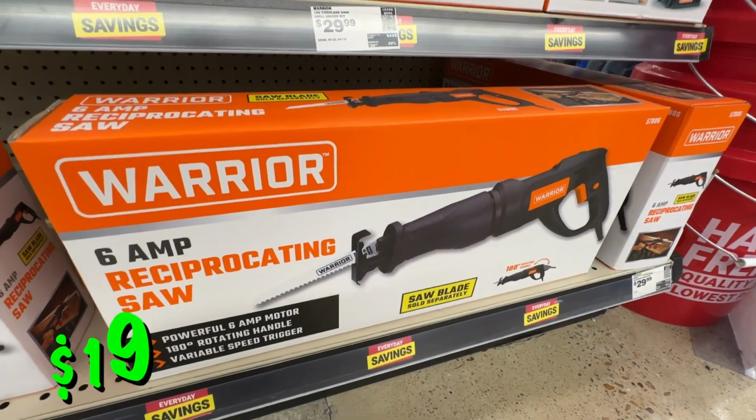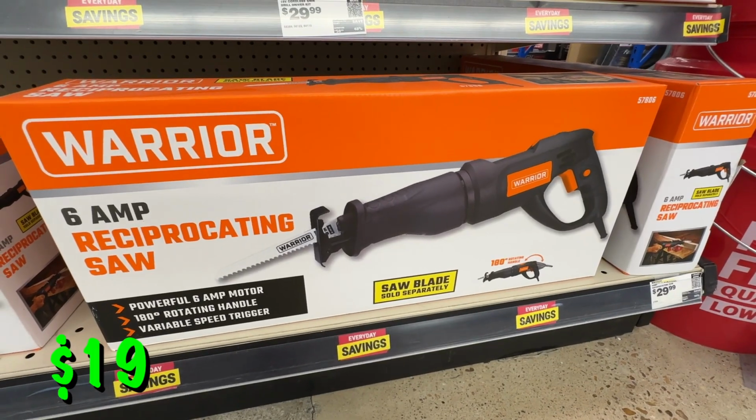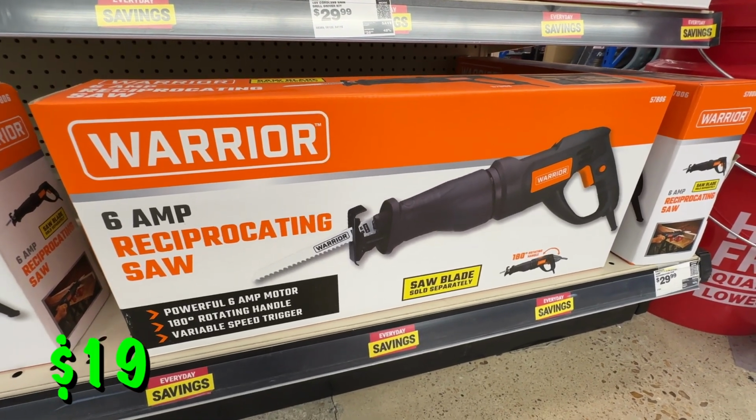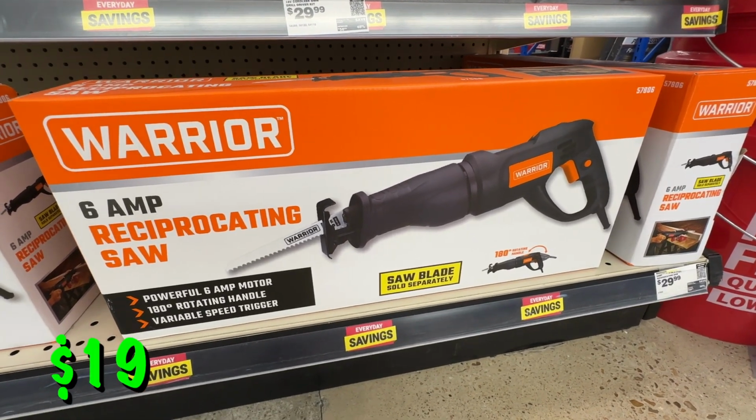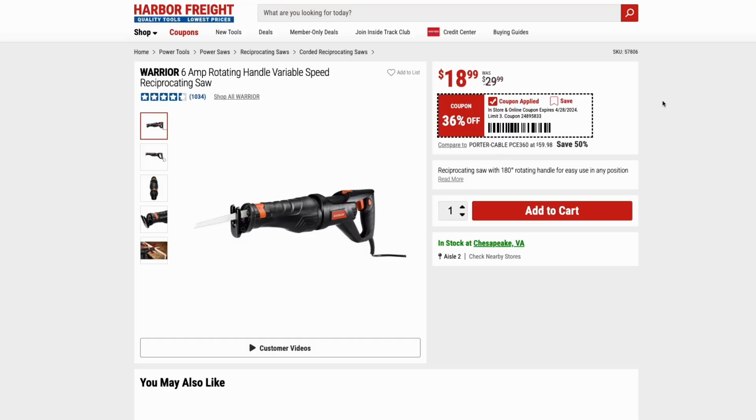And then this Warrior reciprocating saw, kind of like that angle grinder. It's a cheap version of it. It's just $19 right now. These are great for doing any demo work you have. You know, if you're going to be taking down anything and you really don't want to mess up a nice saw, you just don't care. This is a great one of those products. You just get it for the job. And if it lasts the job, then you got your money's worth, just $19.